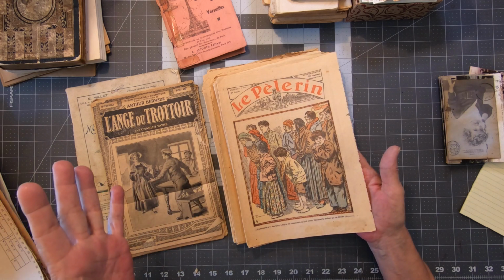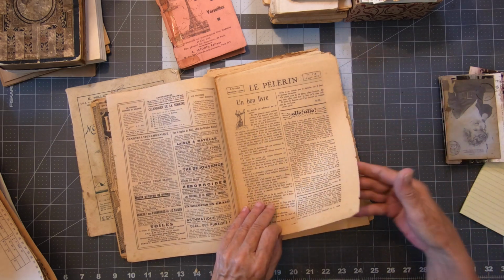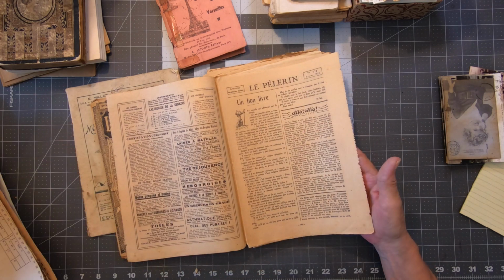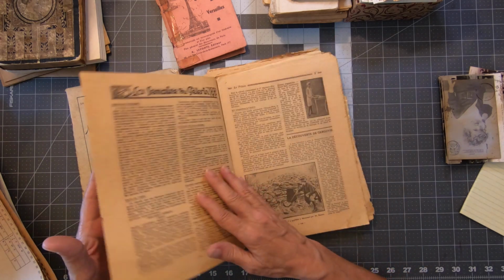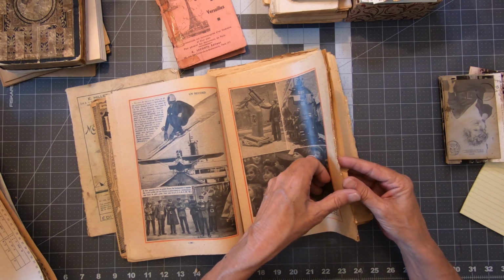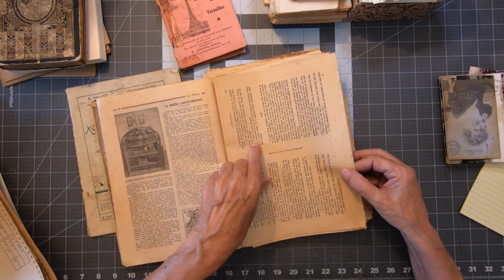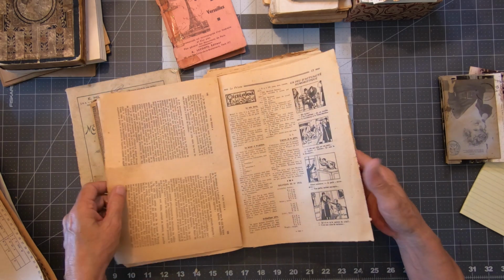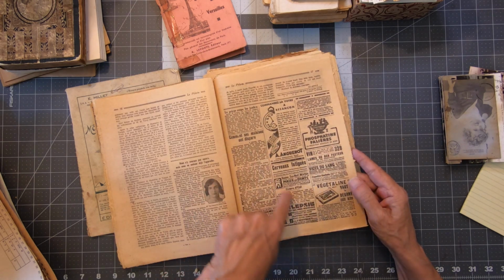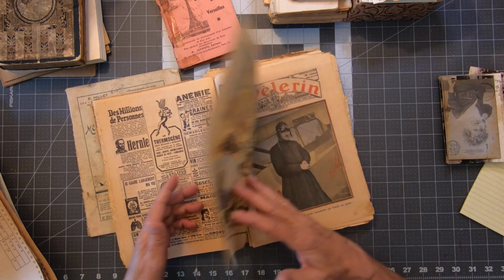Let's go at it. This is 1933, but you have that yummy yellow paper. Because it is a Christian magazine, everything is proper. No matter what you cut out of there, it is going to be proper. It's got pictures. Oh, look, that is a cute little girl right there. There's another novel inside the novel, in a different typeface. And then you get all kinds of old little French advertisements at the end. That's pretty interesting by itself.